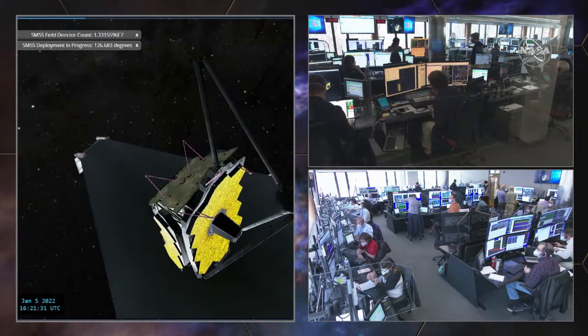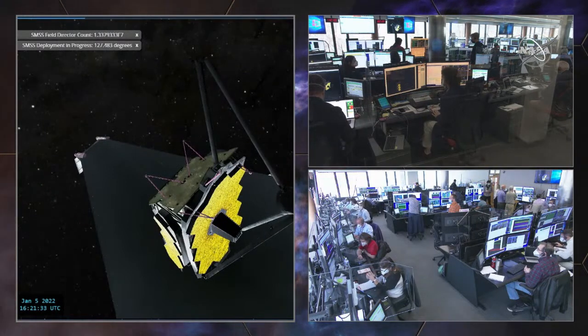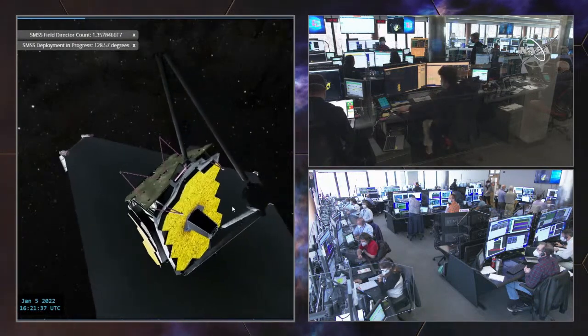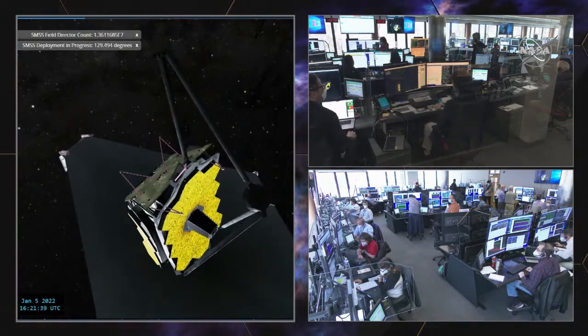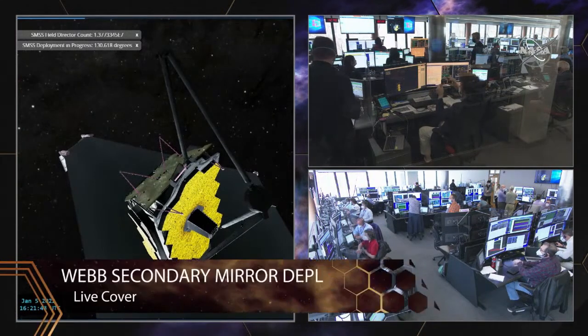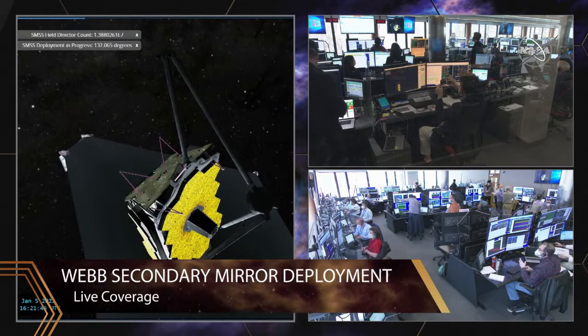This is the largest and most sensitive space observatory ever flown. It had to be actually folded up to fit inside a rocket. This is something that is historic. We've not done this before, where things need to be unfolded to this extent. So this is very dramatic.